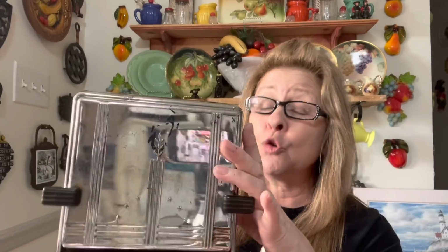And I have two cords here. See, it opens up on both sides. Bakelite handles, I'm assuming. I need to really clean it up very well. There are two cords that go with it. Or actually, she brought me two cords. Hopefully, one goes to this.